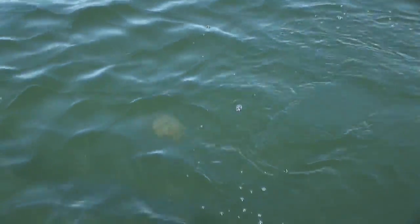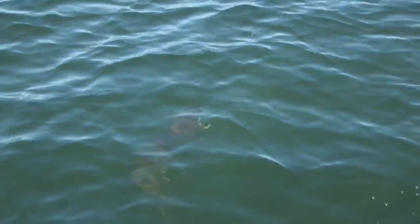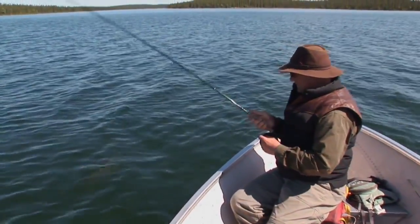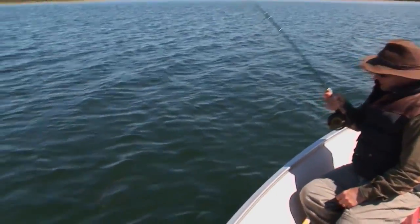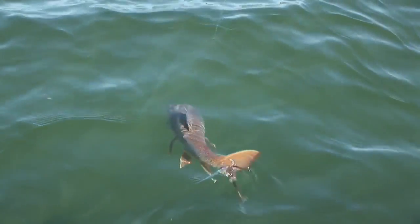Hammered that leech. Oh, that's a 10, 12-pound fish. Going for bottom. Looks like a shark. You're letting the rod and the reel do all the work. Yeah. Well, these fish fight really differently than the pike. They cruise back and forth and back and forth, and then they try to go really deep.